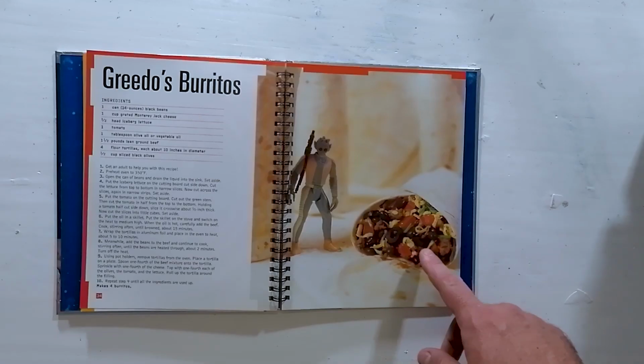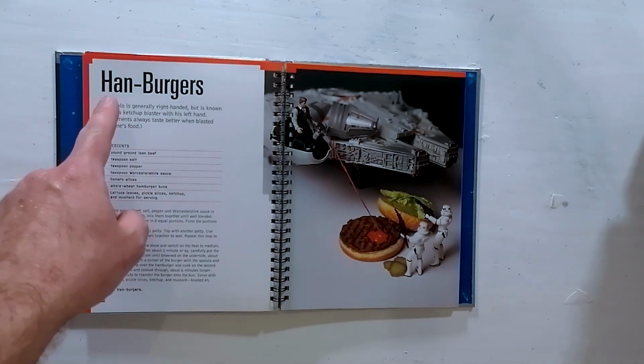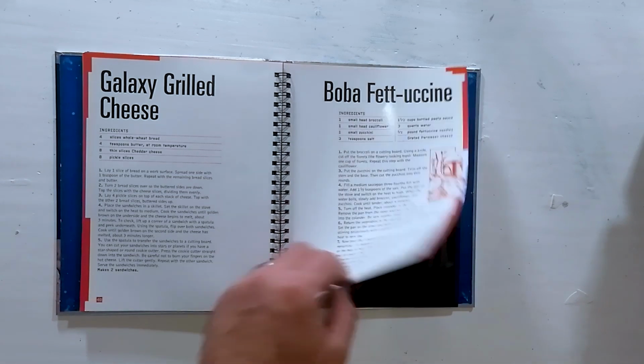Don't know what these have to do with Greedo. It just looks like a normal burrito. I guess if he's really hungry, he'd be greedy Greedo's Burritos. Han Burgers. I called it, basically. Obi-Wan Kebabs. Oh no, they were so close. Galaxy grilled cheese? No, very lazy. Boba Fettuccini, now that's what I'm talking about.